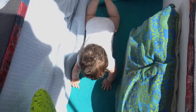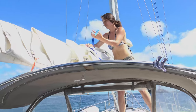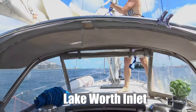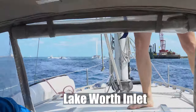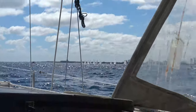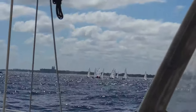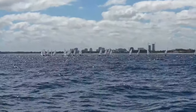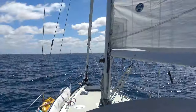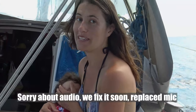Coral, my love, you'll be okay. We just gotta get the sails up, okay? Headed out the inlet. This is so wonderful. Finally, not hearing the sound of the engine. I mean, it's good to have an engine, but not hearing it is just pure bliss.